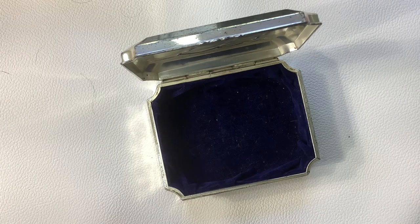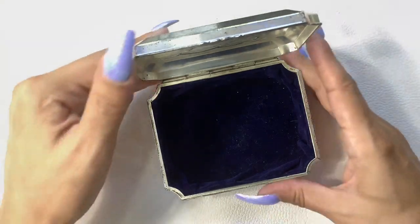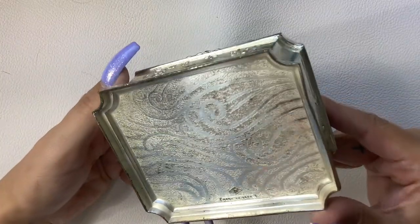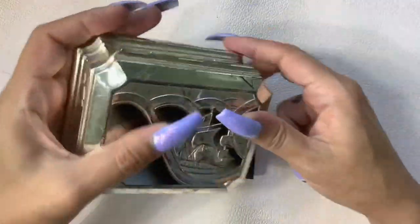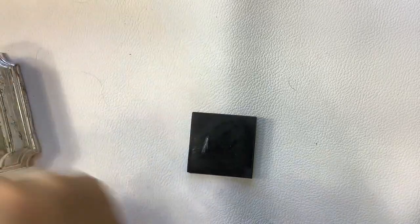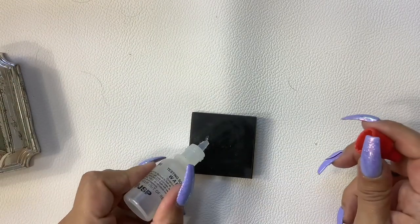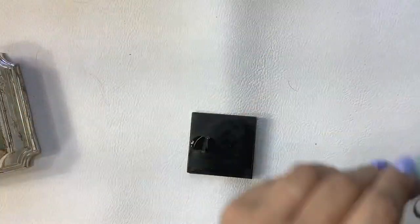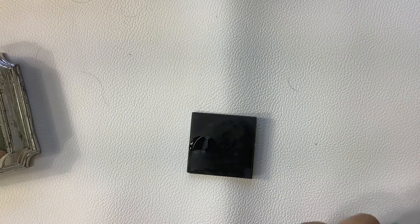It's definitely not magnetic. But you know what? I'm questioning myself here. Because I don't want to give this away if it's worth like $300 in silver. No, it's not. It's not going away, but it's also not turning blue.